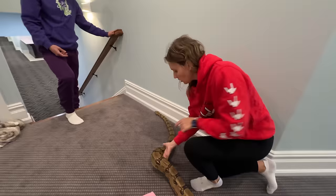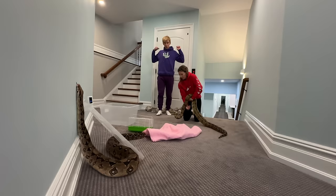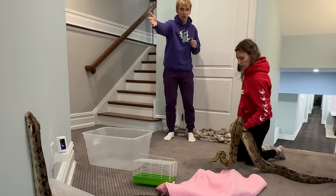It's pinching my hand. You see it? It's turning red. Perfect. Now get it in the bucket. Go. In the bucket. There you go. Stick it in. Quick, Grace. That one's climbing up the wall. You gotta grab that one too. That one thing's going up the wall.